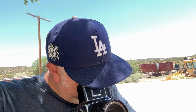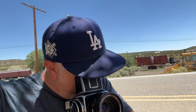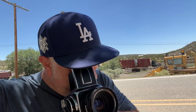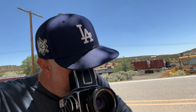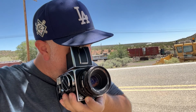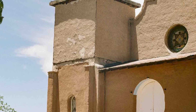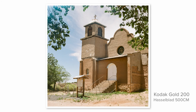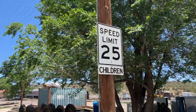I can't really, I gotta step back to get the frame. Make sure the focus is there. And there we go. Kind of moving and getting the frame perfect. Make sure to focus. There you go. I'm back at the station. I just noticed they have a fast speed limit for children.